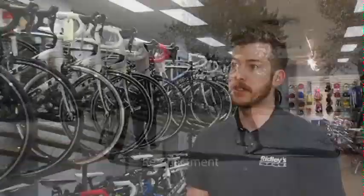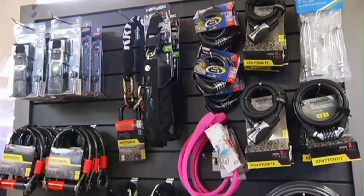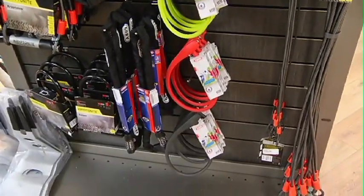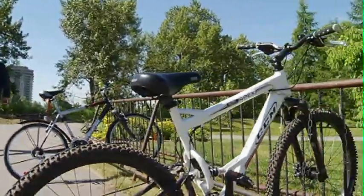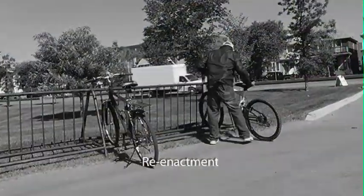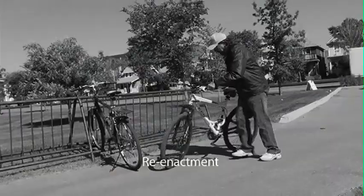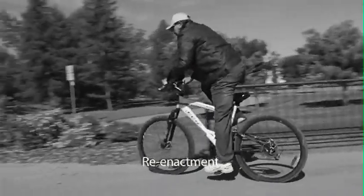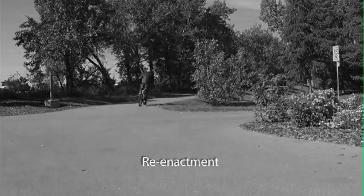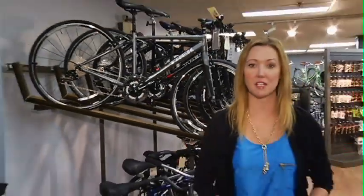The hardest locks to get through are going to be the U-locks. The reason why they're not as popular is because they're also the most inconvenient to carry. And remember, where you park your bike can make a difference. Park your bikes in a well-lit area that's quite public. That way people should be able to see if someone's using bolt cutters or any other tools to get through the locking mechanisms. Bike thefts continue to rise, and it's important to protect your property.